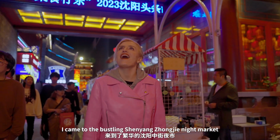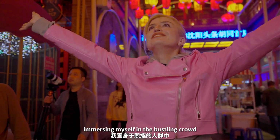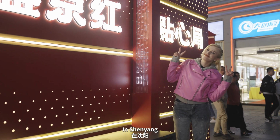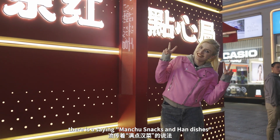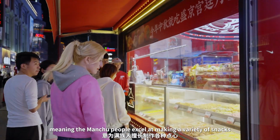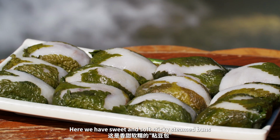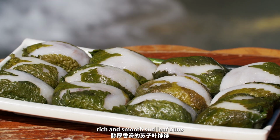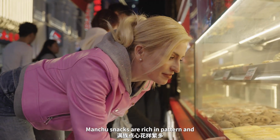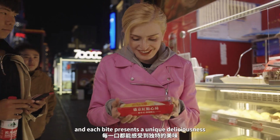I came to the bustling Shenyang Zhangji night market, immersing myself in the crowd and experiencing the lively atmosphere of the city. In Shenyang, there is a saying, Manchu snacks and handmade dishes, meaning the Manchu people excel at making a variety of snacks. Here we have sweet and soft sticky steamed buns, rich and smooth Suzi leaf buns, and the smooth, aromatic rolling donkey. Manchu snacks are rich in pattern and variety, and each bite presents a unique deliciousness.